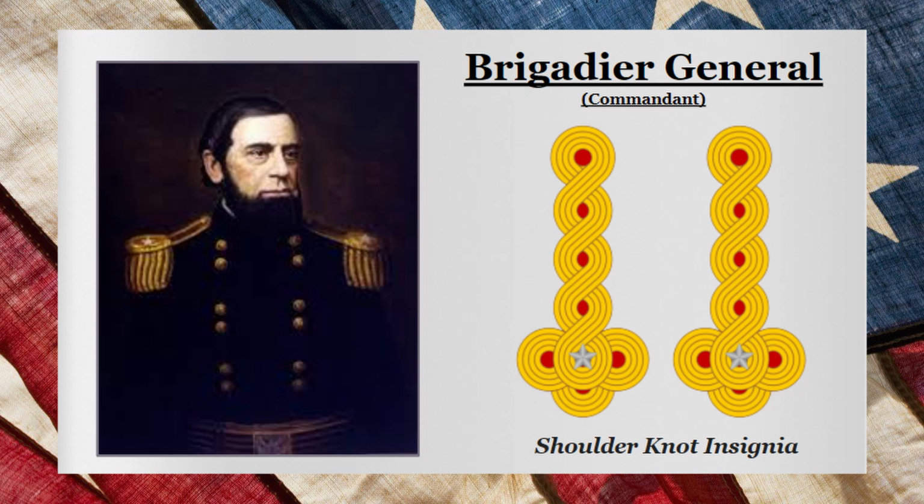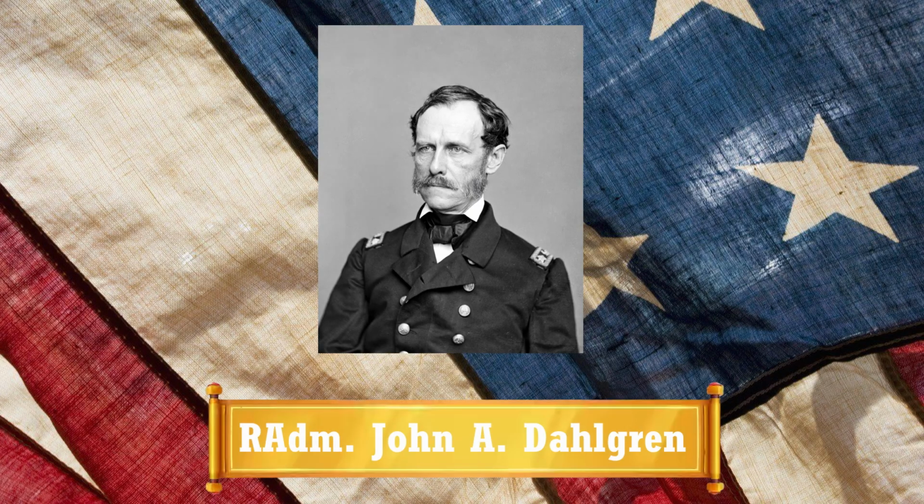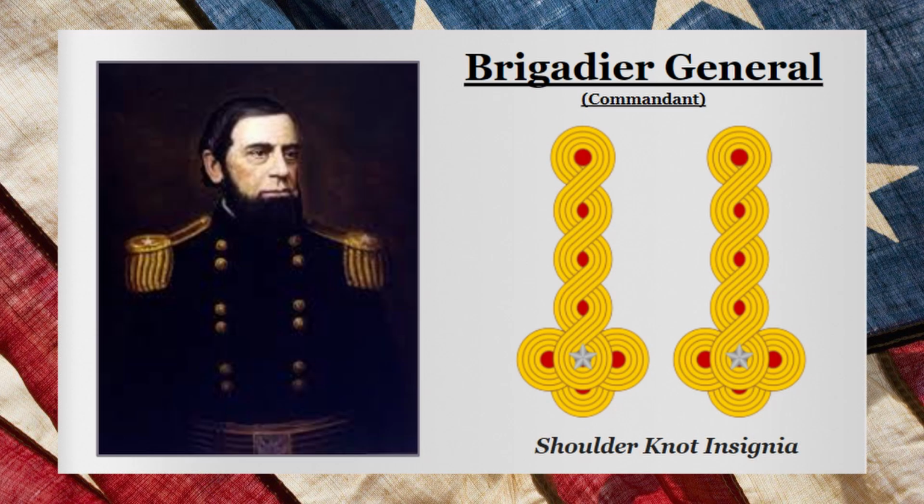The Brigadier General, also known later as the Commandant, was held by Jacob Zeilin, who served under Rear Admiral John Dahlgren's leadership and would hold the position of Branch Commander from the 10th of June 1864 after his promotion to Brigadier General until the mid-1870s, and is regarded as the first Marine Corps general officer. After the war, Brigadier General Zeilin successfully defended the Marine Corps against its critics. In 1868, Zeilin approved the design of the eagle, globe and anchor as the emblem for the Marine Corps. A silver star was affixed to the gold and red knotted shoulder board that made up the rank symbol.